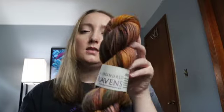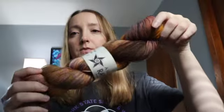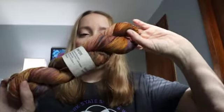New to me dyer. This one's called Said the Joker to the Thief. Super pretty fall colors, yet again. Kind of addicted to them right this second. Love them a lot. So I think all those yarns are going to go into a shawl for me. And the goal is to maybe make it for next year's fair, and that way I can wear it. I think it'd be really cool.